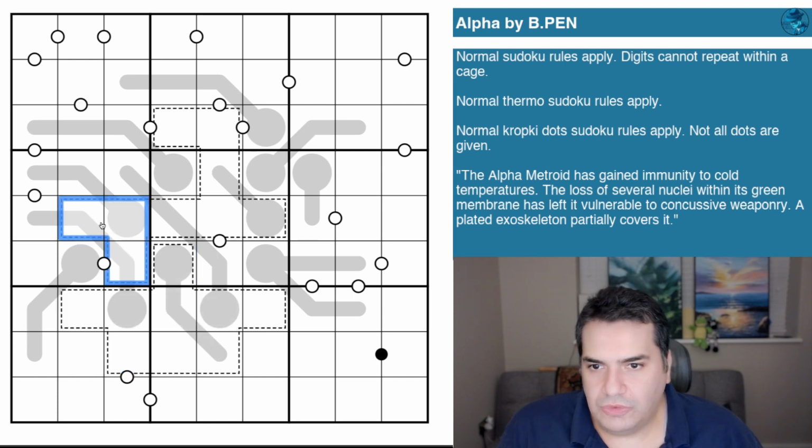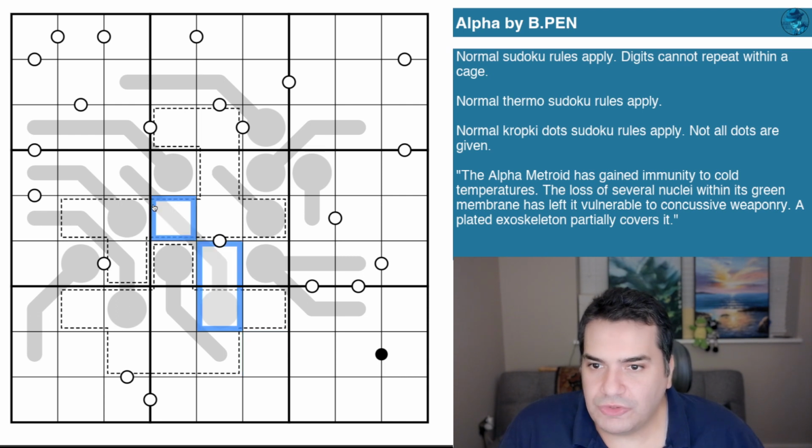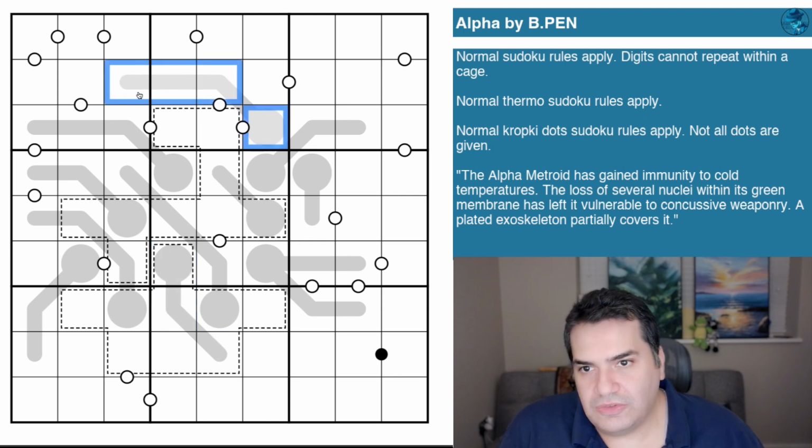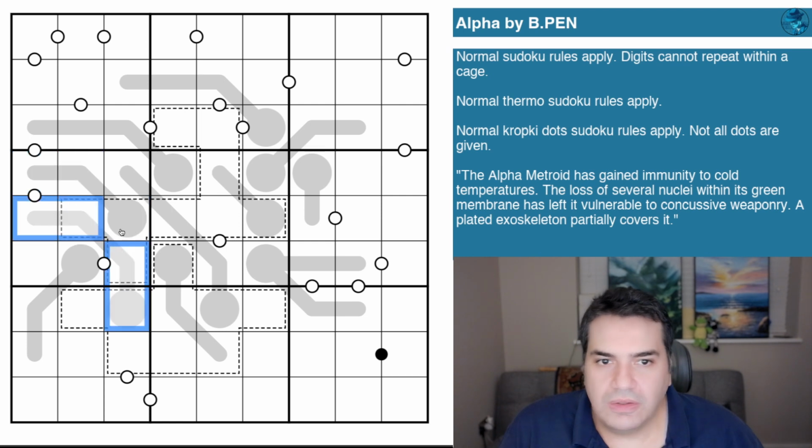1, 2, 3, 4, 5, 6, 7, 8, 9. That's a 9-cell cage. So we know that the digits 1 to 9 appear in these cages with no repeats. We just need to figure out where they are. Now, I did mention normal thermo rules. There's a lot of thermometers, as you can see, tons of thermometers. And if you look up that picture, you will see that these thermometers do pretty good justice to showing what an alpha creature looks like.